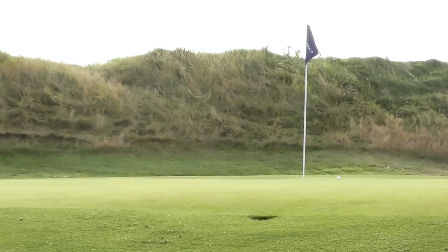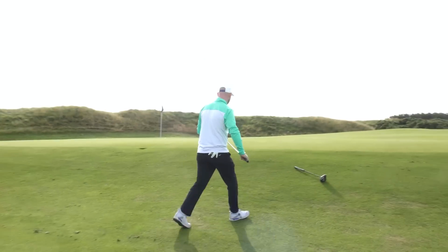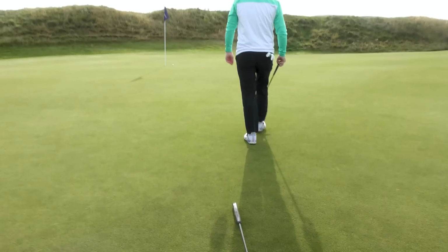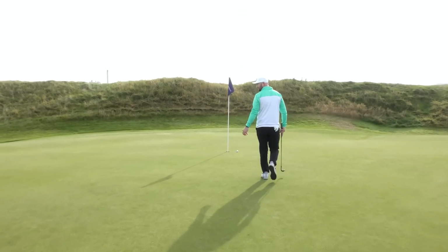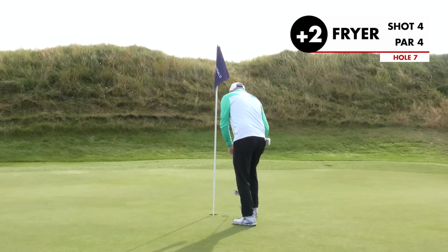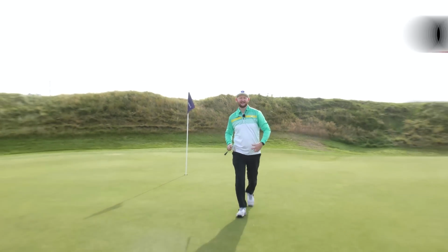Breaking, breaking, breaking. We'll take that, folks. It's stone dead. Don't even need my putter for that one. Whew. But like I say, if I hit a wedge, I should hopefully be having 10, 15 foot for birdie, not a little chip. But it's another par. We move on. We need the fire to get lit.